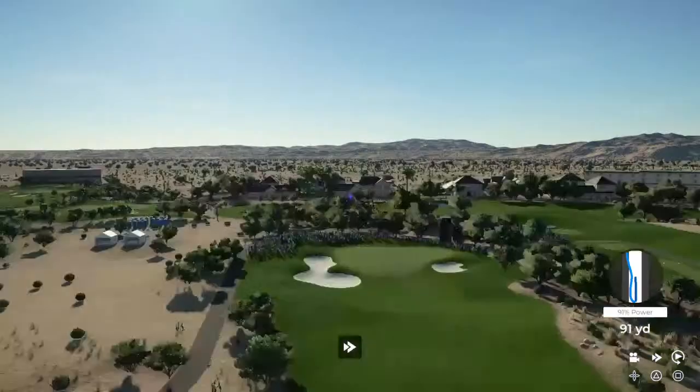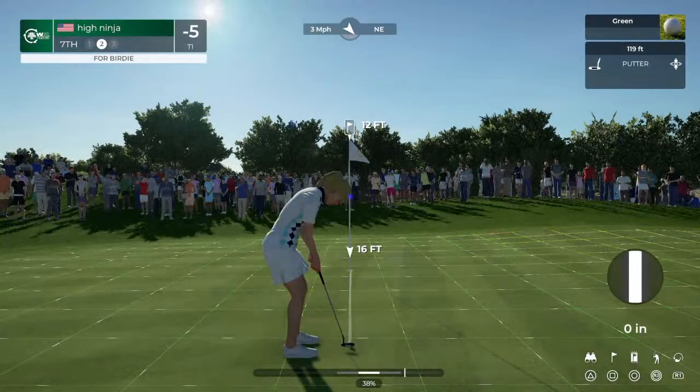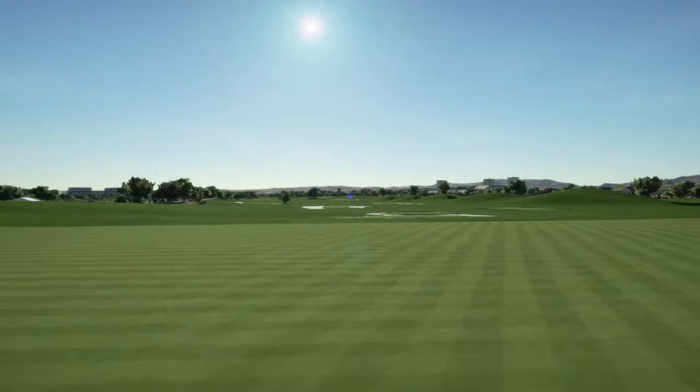Looks to be going with a hybrid here. Oh, that was pure. 12 feet to the cup coming up. And that's their 4th birdie of the day. And that will take her to 6 under. She's in a share of top spot.